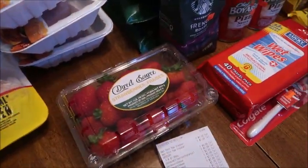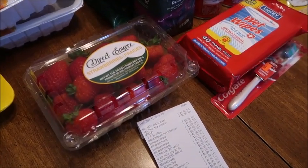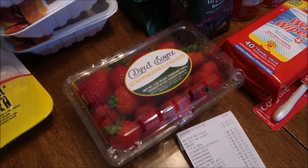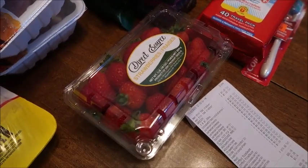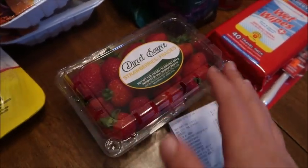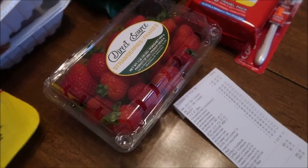They had these cartons of strawberries for $1, and I love strawberries. I didn't want to get a whole lot of them. I mean, it's winter. I'm not totally in the mood for strawberries, but I always like having them. So I just got 1. I didn't get a bunch.